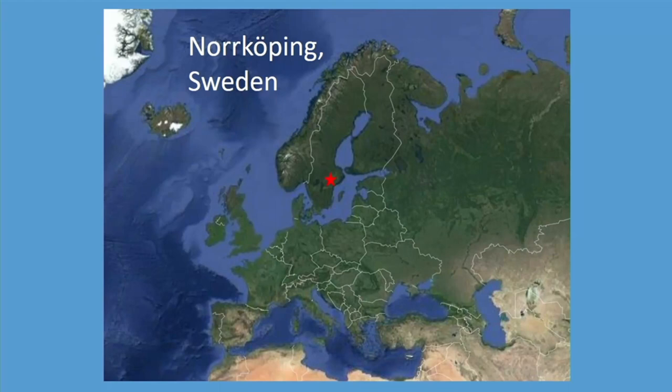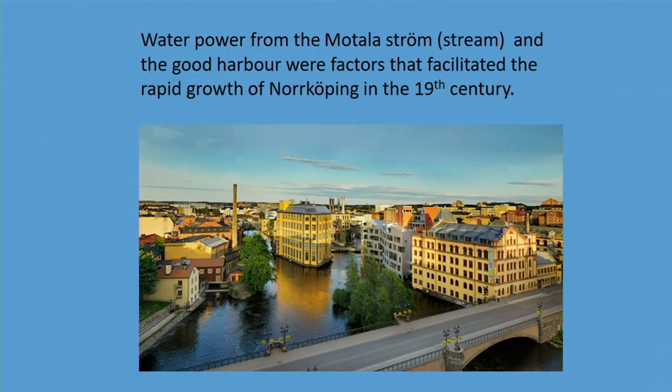Yes, so we are going further south. So now we are still in Sweden, but we are actually a bit south of Stockholm. Again, we have this relationship with the water. Norrköping, where we are going to visit now, is situated just at a lot of big waterfalls and streams, which were important in the early 19th century to get power for the first industrialization of Sweden. This was Sweden's first industrial city.